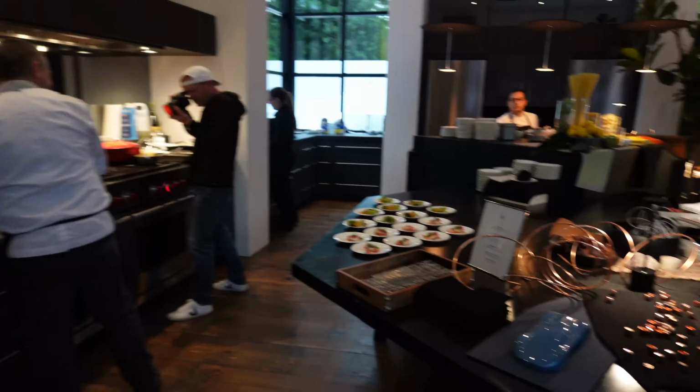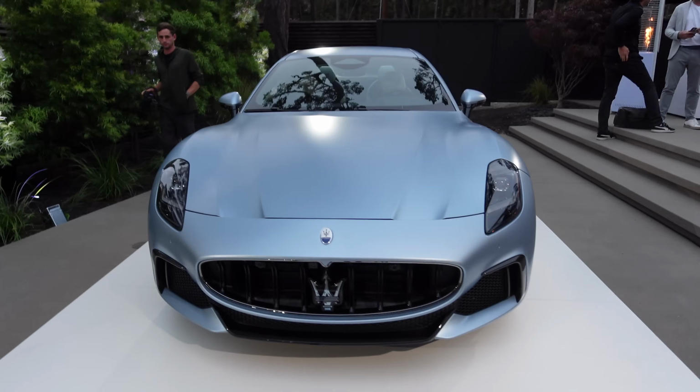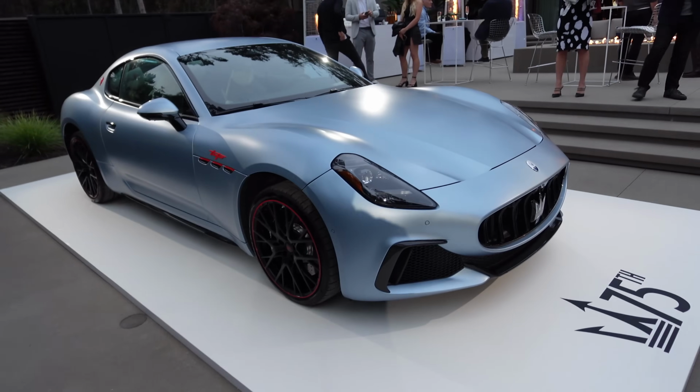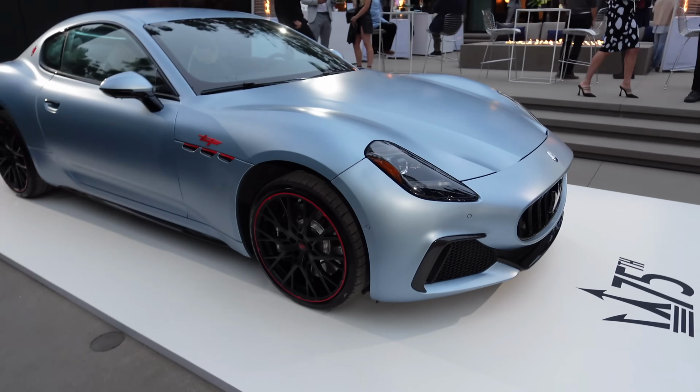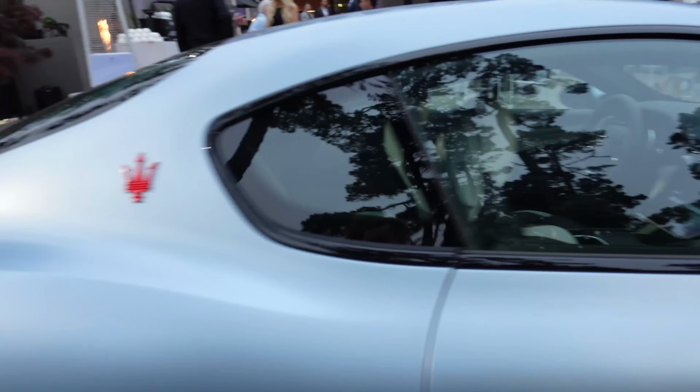Look at the kitchen setup, a bunch of awesome food. This is epic. So now we've got an internal combustion engine Gran Turismo Trofeo. It's got the same motor as the MC20, a twin turbocharged 6-cylinder with 550 horsepower. Pretty cool spec on this as well.